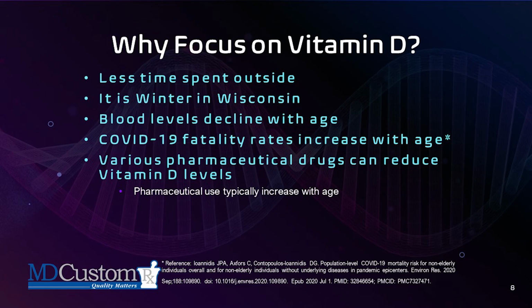And another reason to focus on vitamin D, various pharmaceutical drugs can reduce vitamin D levels. Even if we are supplementing with vitamin D, there are a list of pharmaceuticals. Check with your provider, your pharmacist, your doctor, and they can work with you on, again, possibly, not that we would change the medication per se, but that we would increase the dose of vitamin D supplementation.